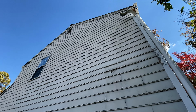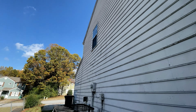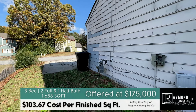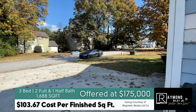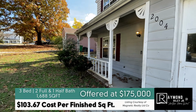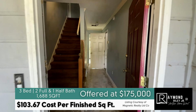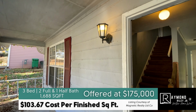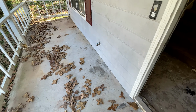Let's go ahead and walk towards the front of the home and do the tour. But before we do that, let me give you the specs on the home. The home is a 3-bedroom, 2.5-bath, 1,688 square feet. It was built in 1985. The listing price on it is $175,000, with a cost per square foot of $103 and some change, which is very great when you're considering the repairs that you are going to need to do. But for the most part, these are light repairs that will be needed for the home.